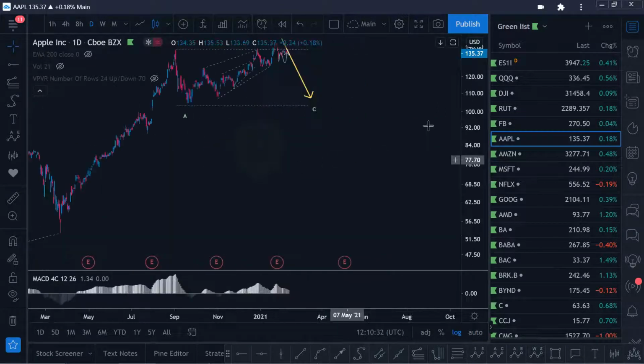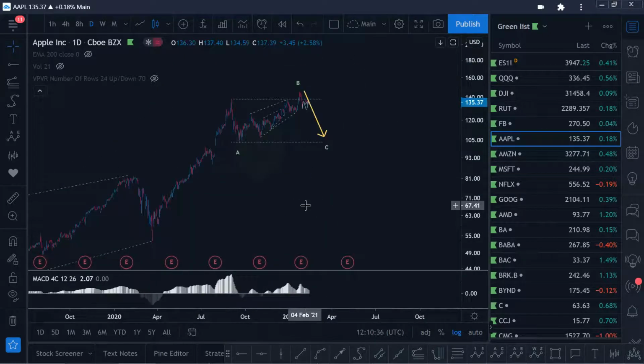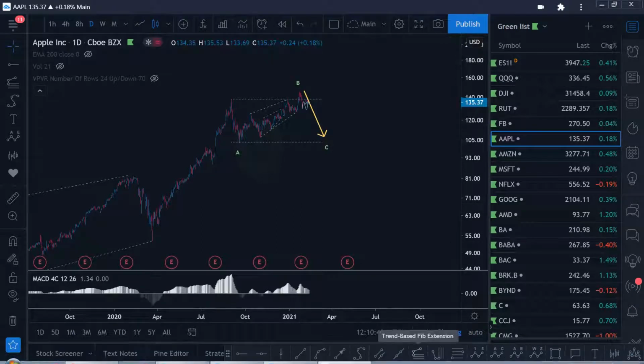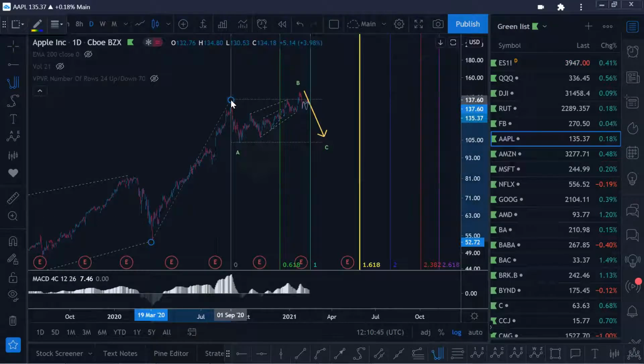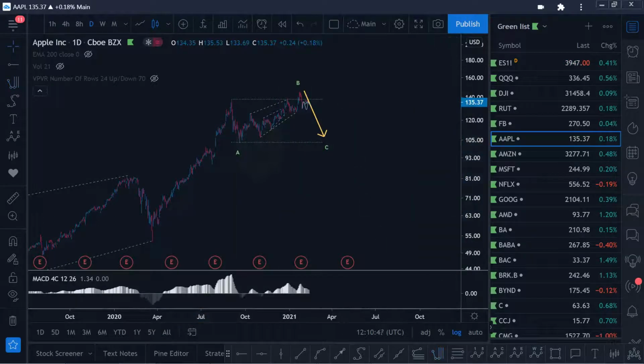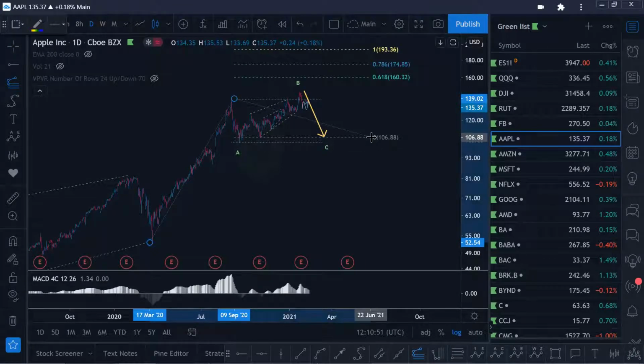Apple, it's a bit less clear. I still think we need a pullback. In terms of structure, we can look at this as a big impulse, which maybe sets us up for a short and then a long following that. So maybe we get a dip down before we get that melt-up structure. We can look for this to pull down towards this $100 region and then give us a nice long from there up to 193.